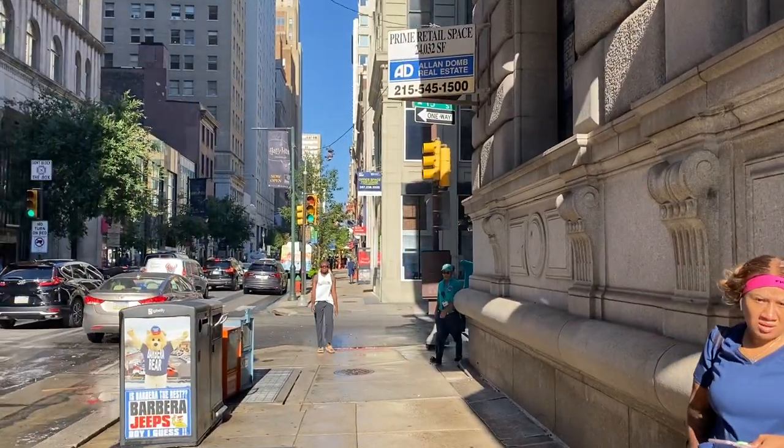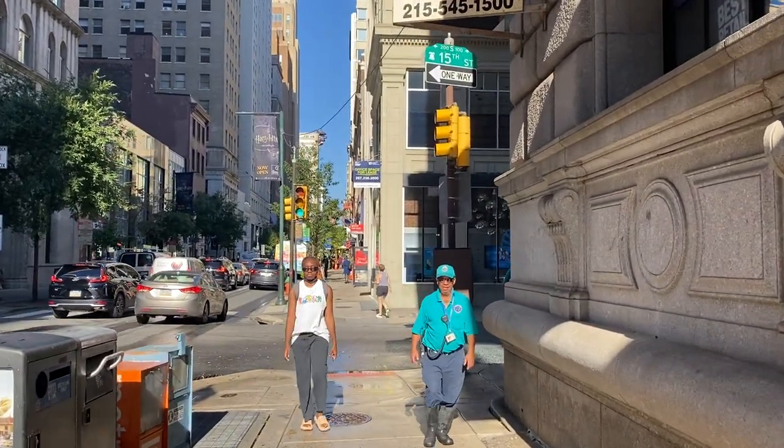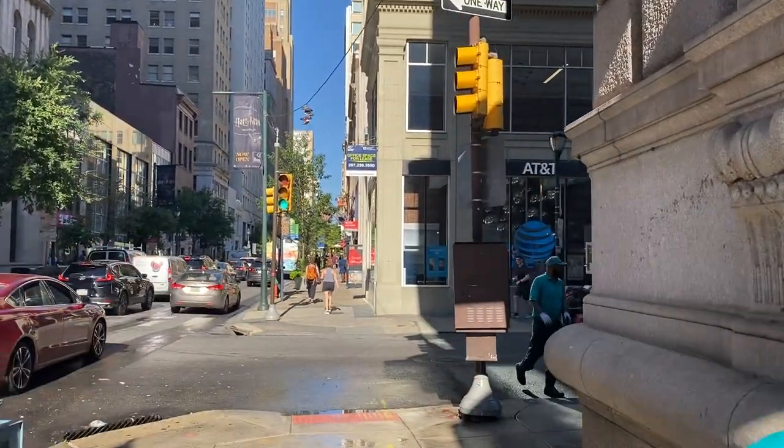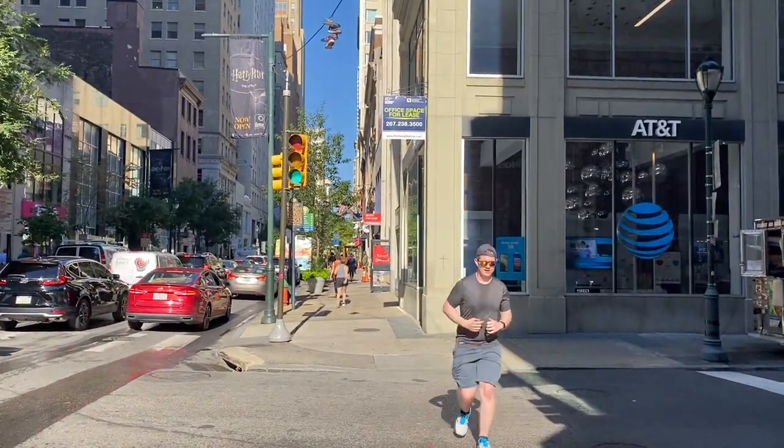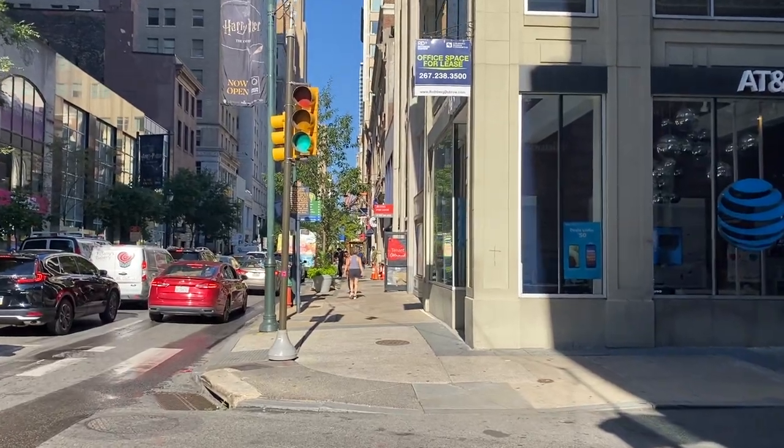But right now, we're on what, the 14, 1500 block. So we can take this up another several 8, 9 blocks and see a bunch of stores on both sides of the street.